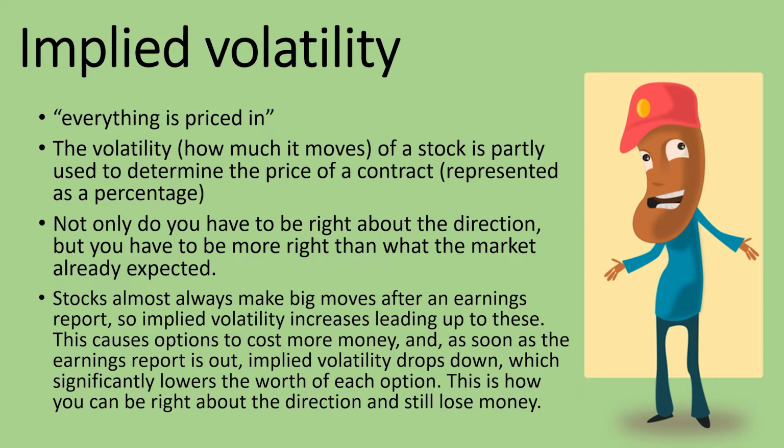You will hear this being referred to as IV crush. This is how you can be right about the direction and still lose money. Implied volatility is something you will often see in the option chain, or at least have the ability to add as one of the columns. However, with day trading, it doesn't really matter. It only matters when you hold an option for a while.